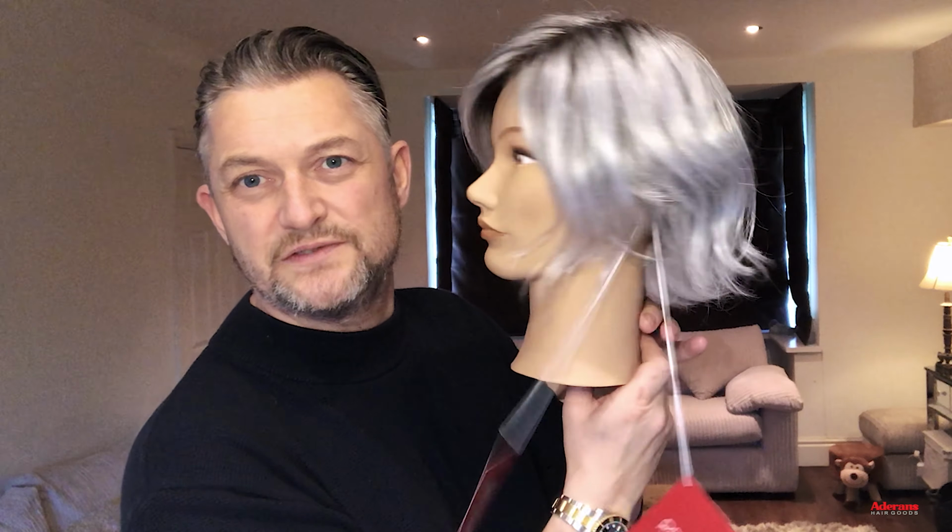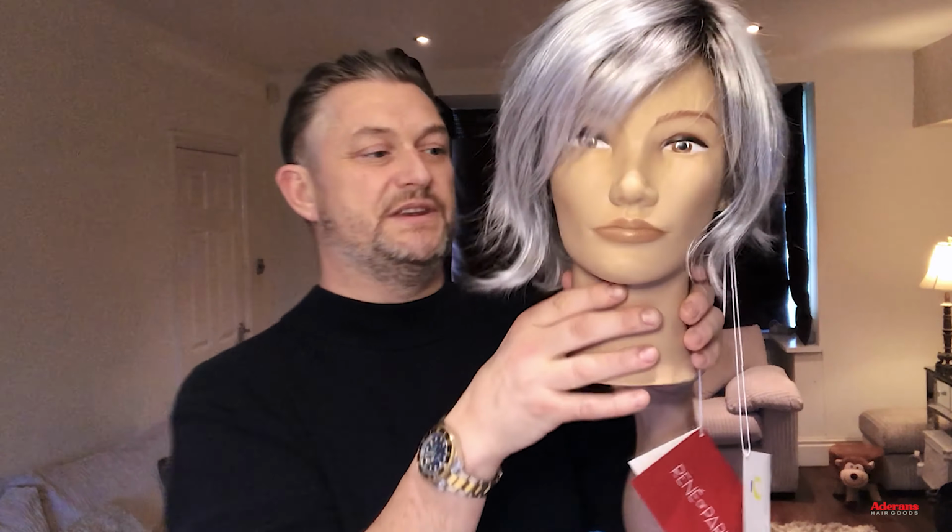I'm going to show you this young lady. This is Wyatt in Snowy Sapphire. Now, can you see that gorgeous little bit of tone there coming from the root? Looks beautiful, really gorgeous movement. Now I've literally just taken these out of the box, ready to style and comb around and show you how these look and feel. I'm just going to come in with the Rene of Paris wide tooth comb just to show you that movement.